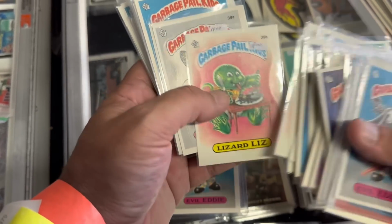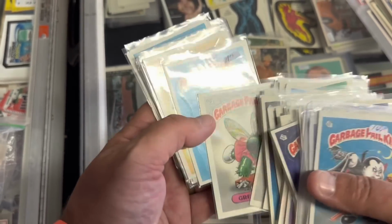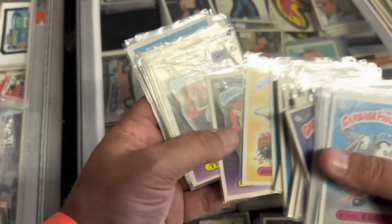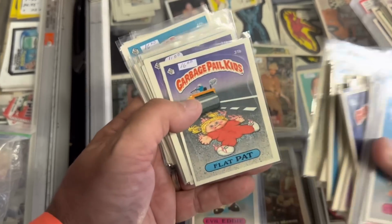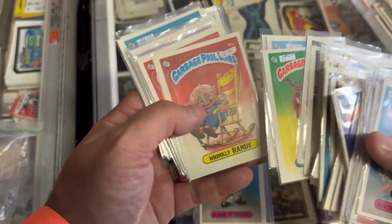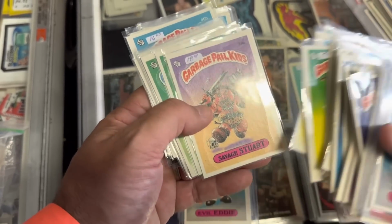When I was a kid, I was collecting mostly Series 3 and 4. And I understand that not everybody is into Garbage Pail Kids, but I really enjoyed looking at them, and talking to the dealer was a lot of fun. So this was a fun stop that I had along the way.